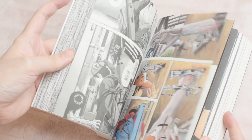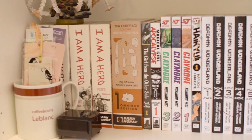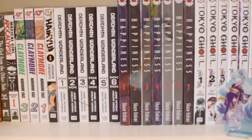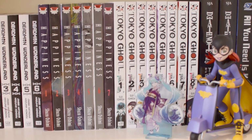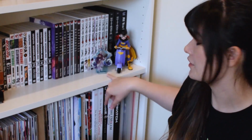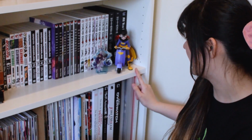I highly recommend it. Then we've got Dead Man Wonderland Happiness by Shuzo Oshimi. I really like this one as well. Tokyo Ghoul, and I'm trying to collect the Death Note Black editions as well. I keep a bunch of bookmarks in this LeBlanc mug from Persona. Got another acrylic stand. This is a Batgirl figure.